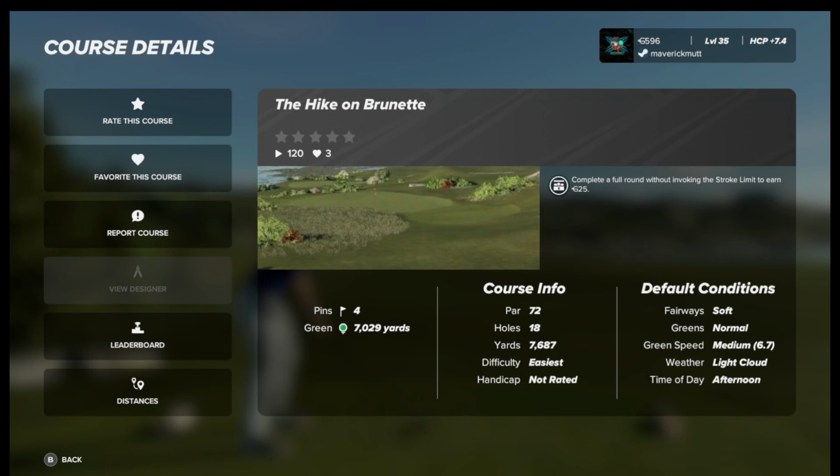Today we'll be playing the hike on Brunette, which is a rookie course by One Putt Guru. This is the first course they have made. They asked people in the Facebook groups if they would check it out and give them any advice on how to make improvements. I am not a designer by any means. I play these courses purely from a golfing perspective. I'm a golfer. I'm a player. I am not a designer.